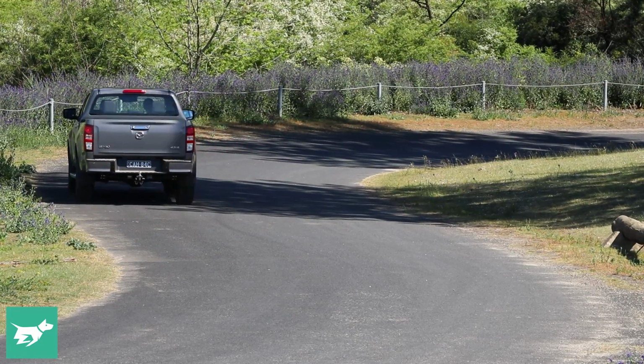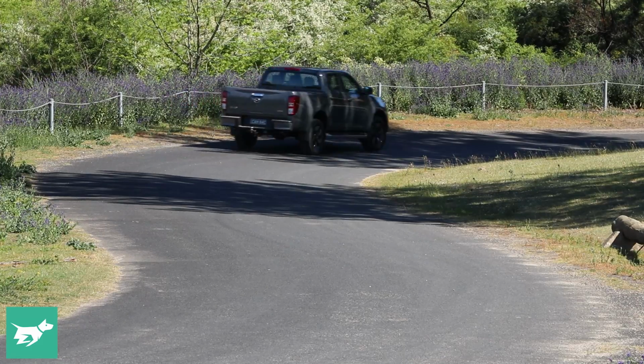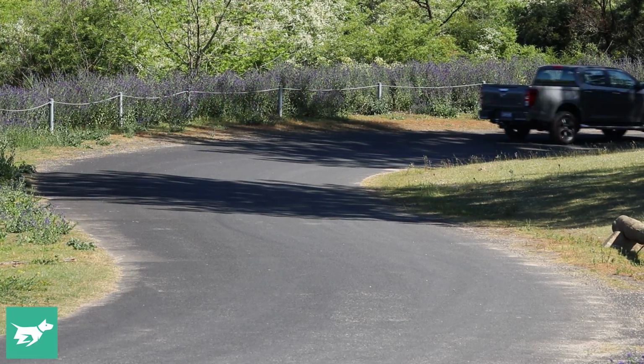It just doesn't. The steering has a bigger dead spot, it feels more trucky, less natural. It still tracks a really good line through the corners, it's still quite confidence-inducing for a dual cab, body control's pretty good, and the ride quality is on the good side for this segment. It's just not as comfortable as the Ford Ranger.